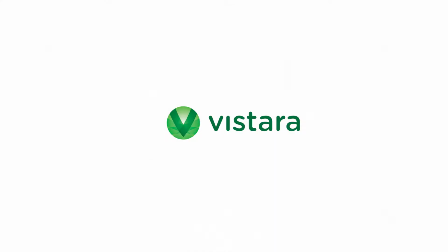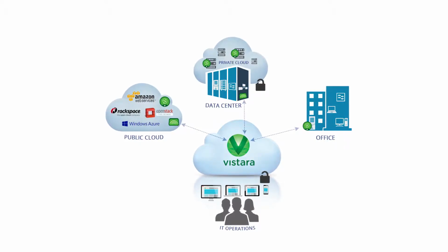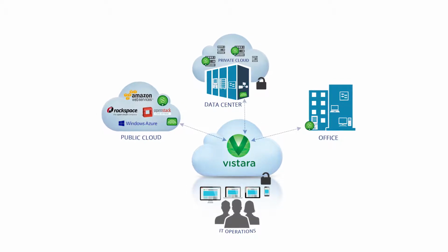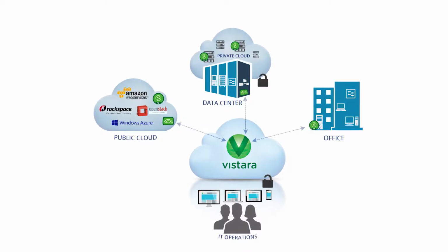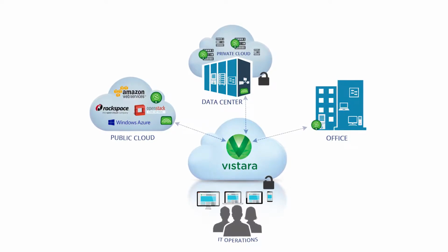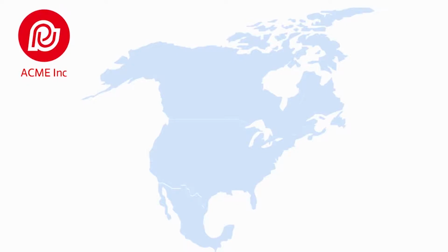Introducing the Vistara IT Management Cloud. It's the centralized platform to manage everything across hybrid IT environments. Everything. With Vistara, you can manage, monitor, maintain, configure, automate, and control your hybrid cloud workloads across a global footprint. And you can free yourself from routine, time-wasting tasks that bog down your IT team. Let's see how Vistara redefines the business value of IT at Acme.